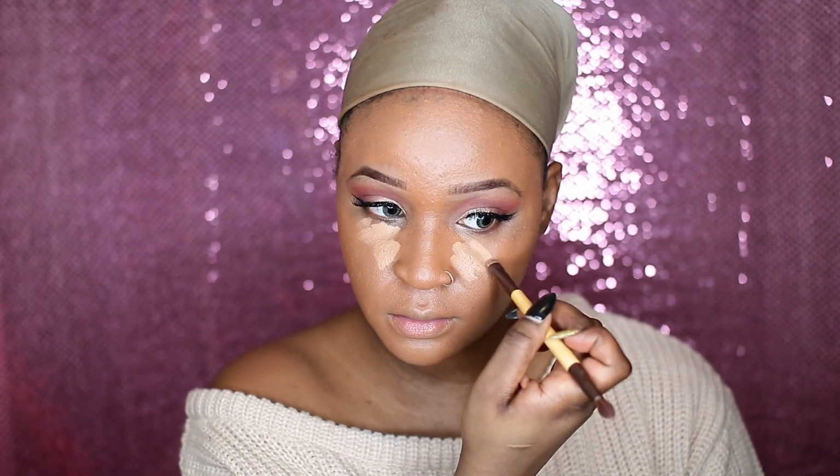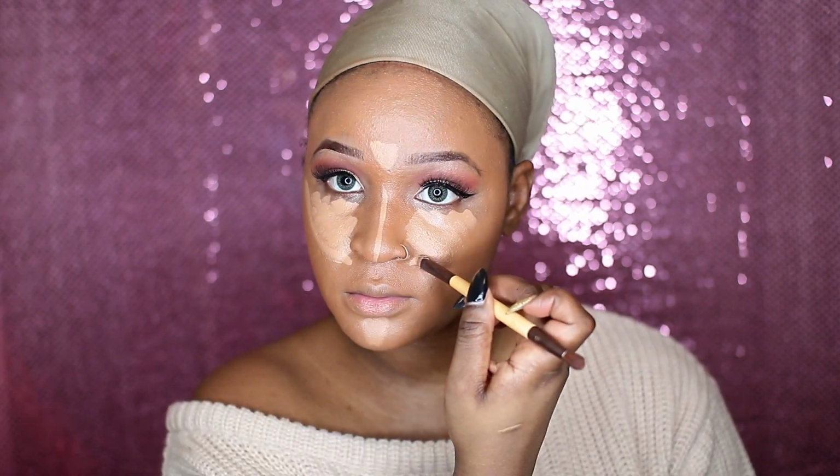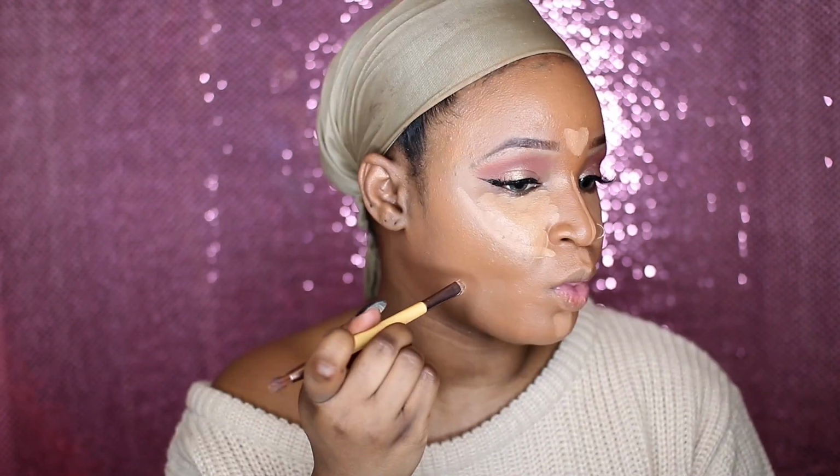So this is how my face looks, pretty blended. I try to stay away from underneath my eyes because I know I'm going to put concealer in that part. And I'm starting to use concealers that are more cream than liquid base. I find that with my oily skin, the creams really adhere to my skin better than the liquids do.